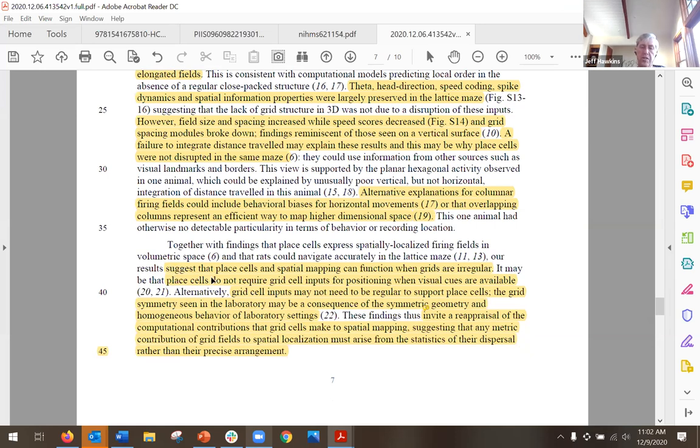So their paper suggests that place cells and spatial mapping can function when grid cells are irregular. Meaning they're saying these are not regular patterns that they're firing. I interpret this as saying path integration is not working throughout grid cell modules. Let me go through my interpretation. Place cells do not require grid cell input for positioning when visual cues are available. Meaning it doesn't matter how the grid cells are working, as long as I get good visual cues, I can know where I am, which we know is true. Grid cell inputs may not need to be regular to support place cells. I guess, again, regular meaning path integration wouldn't work everywhere. That's how I interpret that.